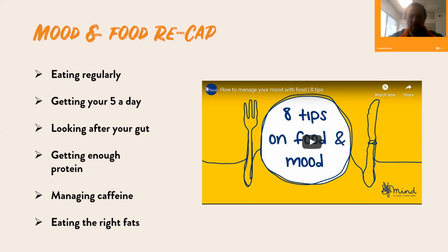This is how what we put into our body affects our mind and how we feel. So the things we need to focus on is making sure we eat regularly, getting our 5 a day, looking after our gut. That's eating really good foods for our gut, lots of nice vegetables and fruit, getting enough protein for our muscles, managing our caffeine levels, because caffeine really does affect our mood, and eating the right fats.